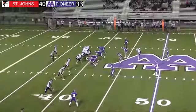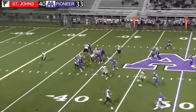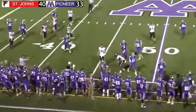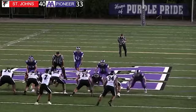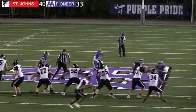Kudwa back in shotgun formation. 3 receivers to the right. Kudwa takes it, rolls to the right. Kudwa fakes the throw. Now throws out on the sideline. Overthrown as he was looking for Washington. The pass is incomplete. That brings up 4th and 9.